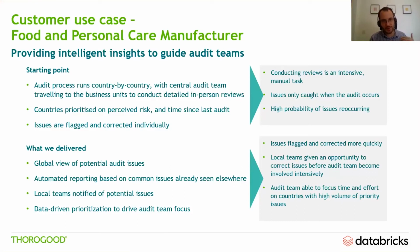That's taken on a special importance, especially with some of the things that have been happening this year with difficulty in global travel. So the way that audit team works has had to be entirely rethought. And what they've started doing is using Databricks to crunch through the whole massive volume of global data, looking at complex invoice data that used to be looked at on a country-by-country basis, and now doing that globally. And by doing that, we're able to help them surface and prioritize some of the most important and urgent cases that there are globally. And so instead of being focused on one country at a time, they're now able to look at issues that go across countries, tackling the common issues across countries, and then getting in contact with local teams and helping the local teams to resolve those.